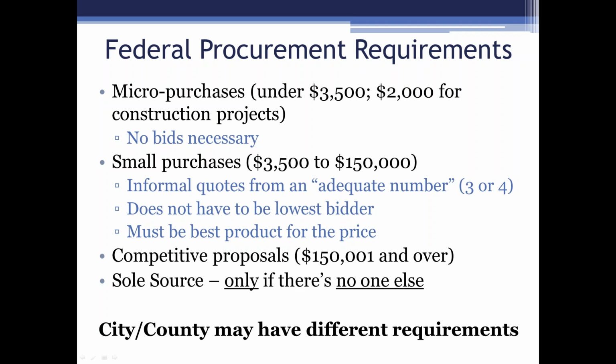There's also a category that is competitive proposals, which is $150,000 or over. We don't have that much money to give, so it doesn't matter for our purposes. When it comes to sole source, you can sole source a consultant if they are the only ones who do that and no one else does. So make sure that you're able to document that if you're going to sole source a bid. And make sure that you are meeting any city or county procurement requirements, because sometimes they have additional ones that have to go in place. These are the minimums you have to meet. Make sure that if there are any additional ones at your local level, that you're taking care of those.